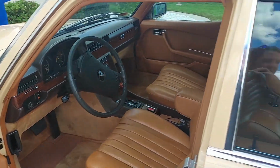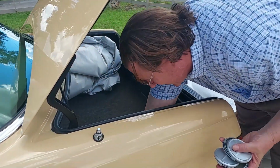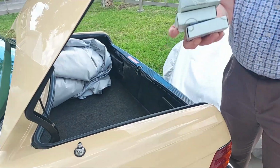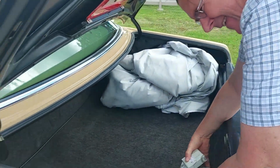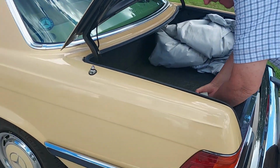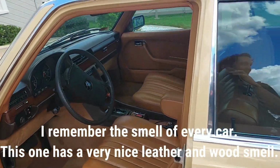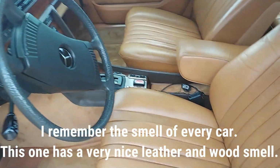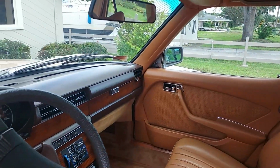John, here's your, I don't know if you want to put these up front or where you want these. Oh, you can leave them back there, that's fine. Oh, nice, the hubcaps. And four covers. I remember that smell. It's funny how each of them smell a little different. There she is. Just how I remember it.